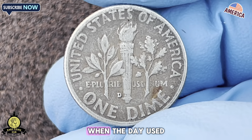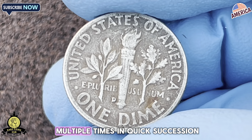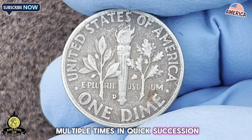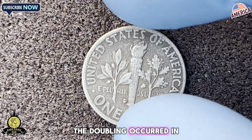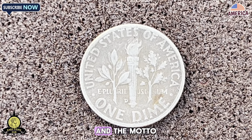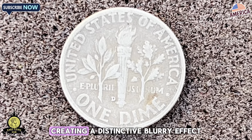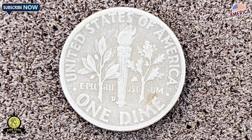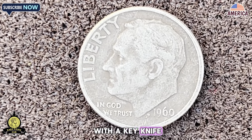This error can happen when the die used to strike the coin isn't properly aligned or when it struck multiple times in quick succession. In the case of the 1960 dime, the doubling occurred in the lettering of the word liberty and the motto, "In God We Trust," which appear slightly shifted, creating a distinctive, blurry effect. The doubling is subtle but visible to collectors with a keen eye for detail.